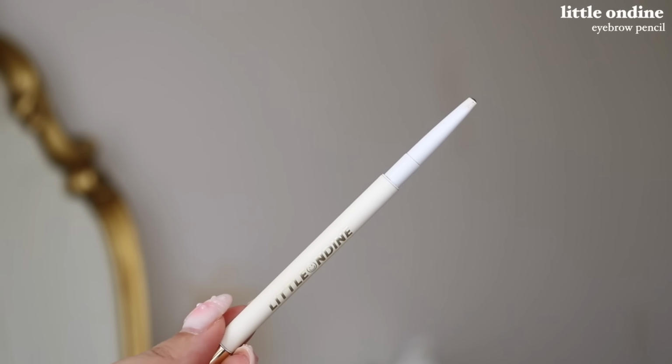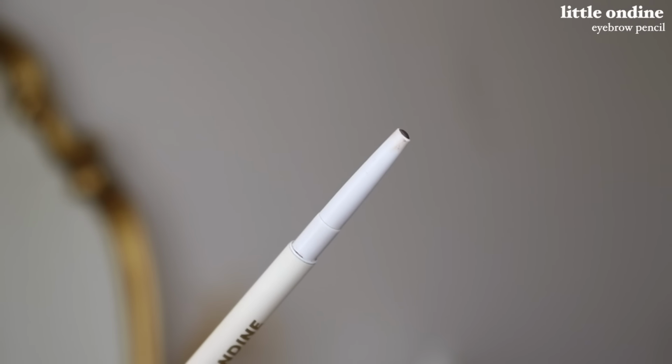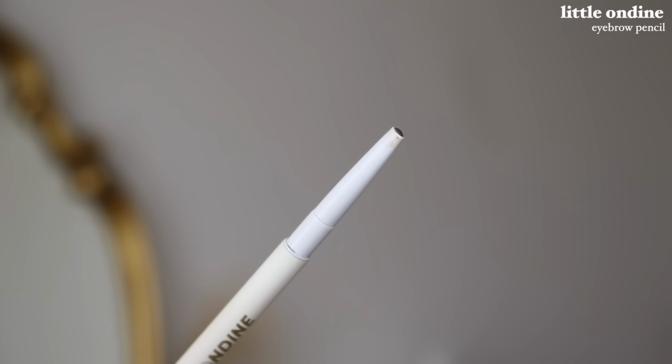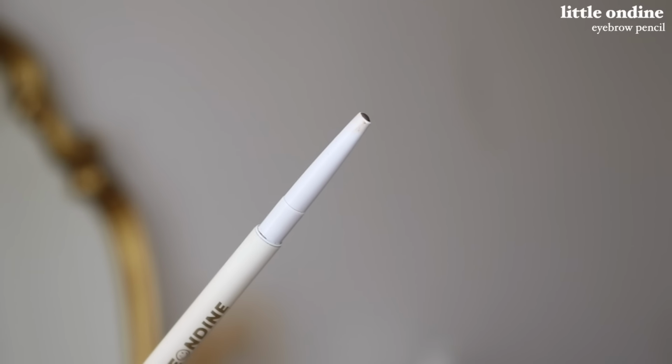I actually have two C-beauty products, but I thought I would just add it in because I think this is the only C-beauty products in today's empties. But the first one is from the brand Little Ondine, and it's their eyebrow pencil, and I absolutely love this eyebrow pencil, okay? The reason why I love this pencil so much is the fact that the actual pen is very flat, so it's horizontal. It's not circular like normal eyebrow pencils.